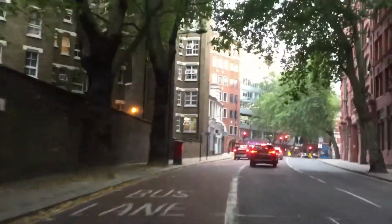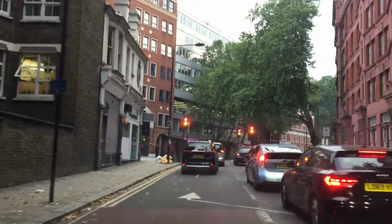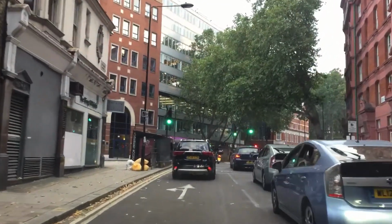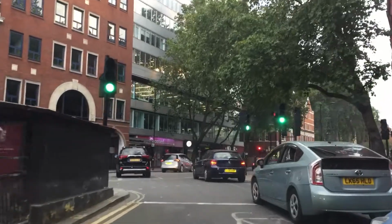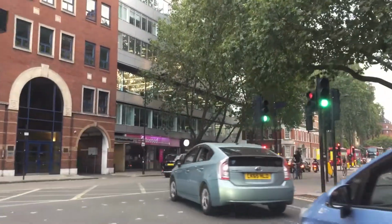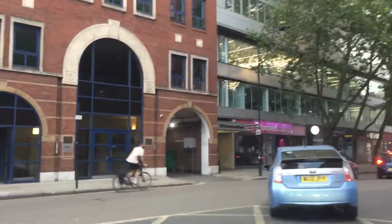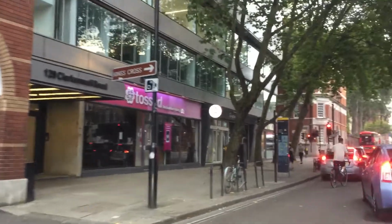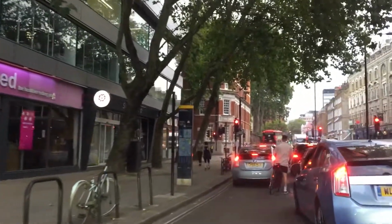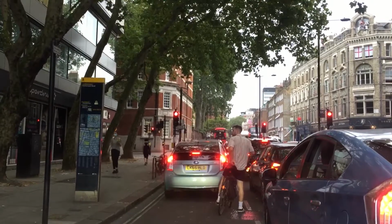To join Clerkenwell Road. The plan is to go through the West End. Off to the left, you can't see it, is the Griffin Pub, which is a well-known ladies' bar that the gentlemen often ask us to take them to on a weekend evening.